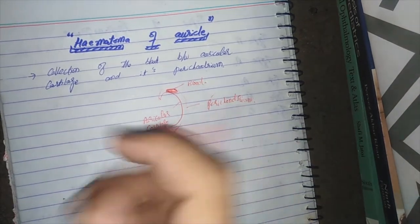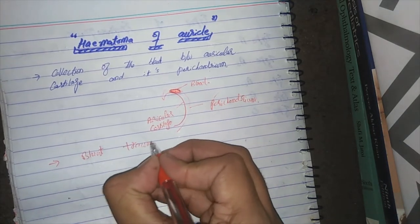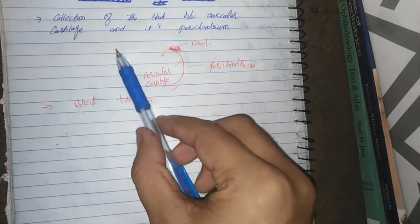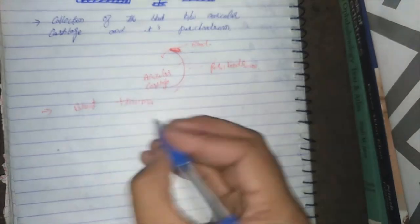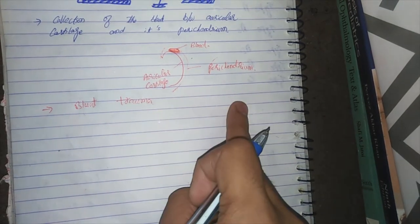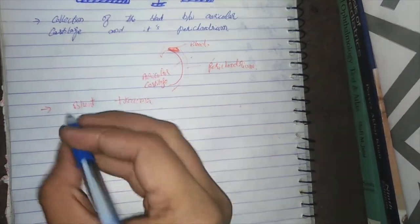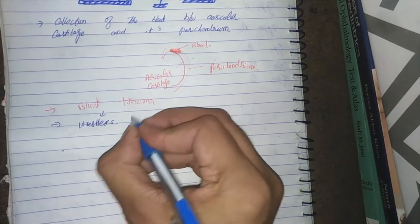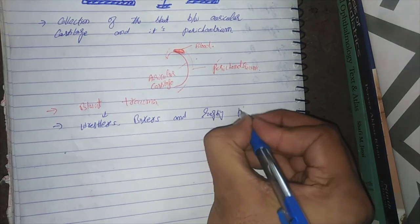This is mostly due to blunt trauma. In a scenario, you will see that there is a person who is a boxer or a wrestler or a rugby player who came to the OPD with bleeding from his auricle. Then you will go towards hematoma of auricle. This is mostly in wrestlers, boxers, and rugby players.